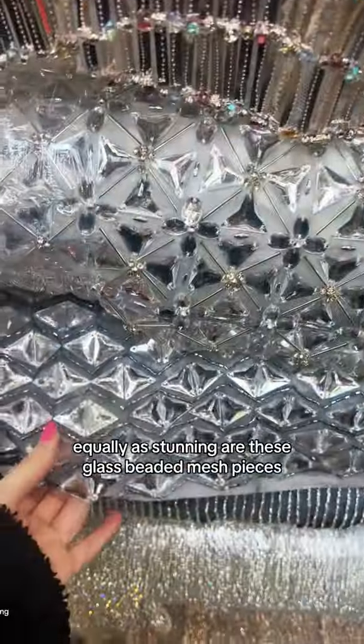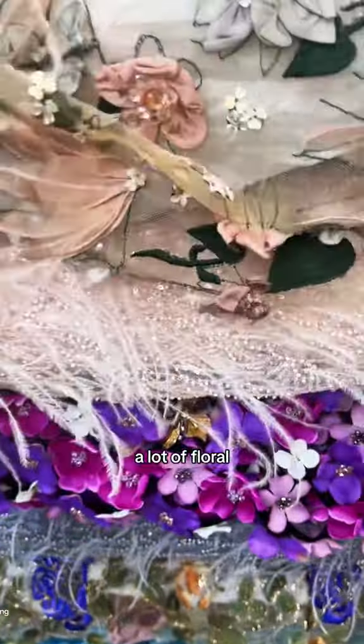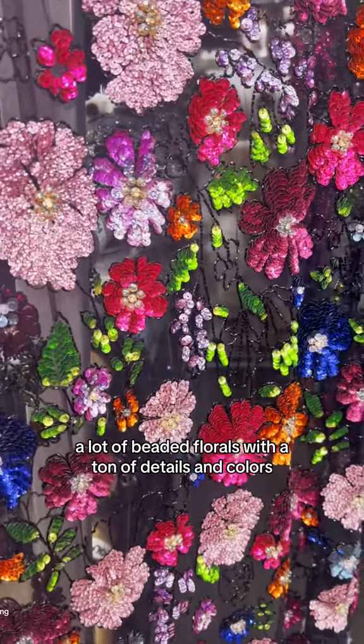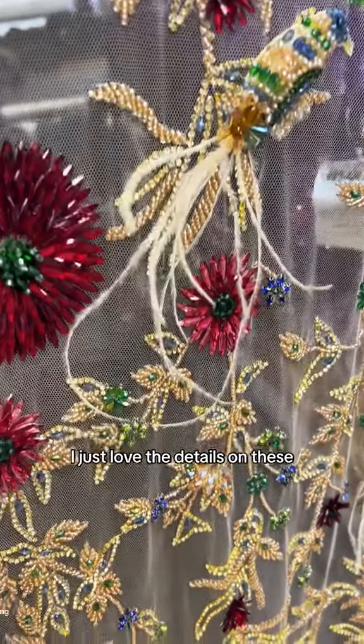Equally as stunning are these glass beaded mesh pieces. I would kill to make a dress out of this. A lot of floral like last time. I love all the details in these. A lot of beaded florals with a ton of details and colors. This one had a cute little bird in it with feathers. I just love the details on these.